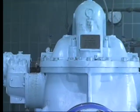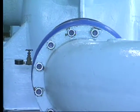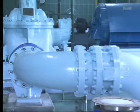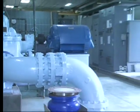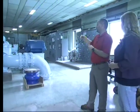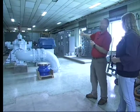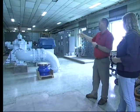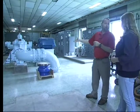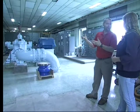So what we have here is 3 different pumps. We have a 6 million gallon a day pump, a 9 million gallon a day pump, and a 12 million gallon a day pump. On average, we distribute 5 million gallons a day of processed water into the town. So we usually run the 6 million gallon a day. Then you see this large one is actually the 12. If we have a fire in town that requires a lot of water, this unit would be put on to supply the water for fire needs or during normal operations.